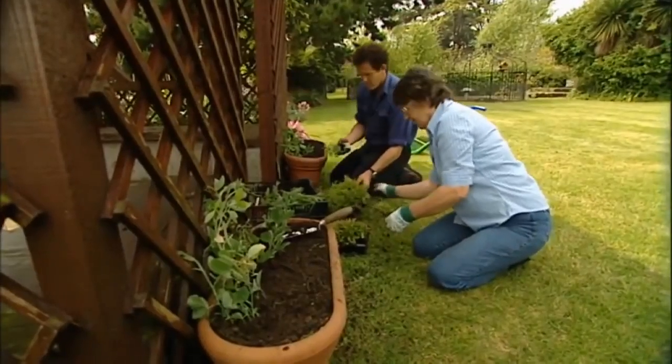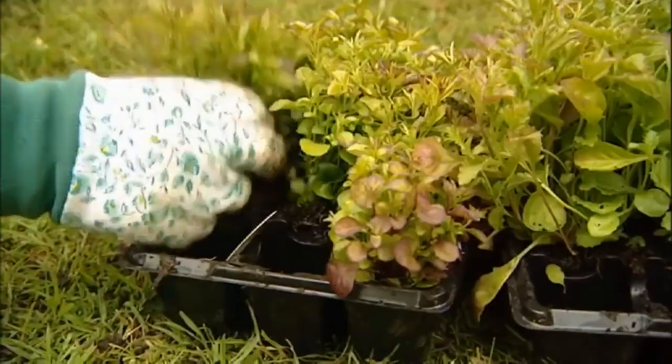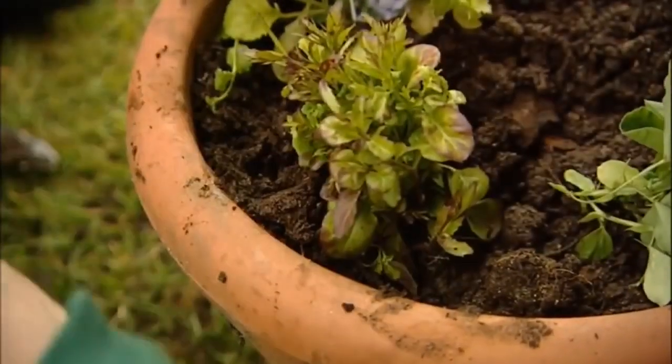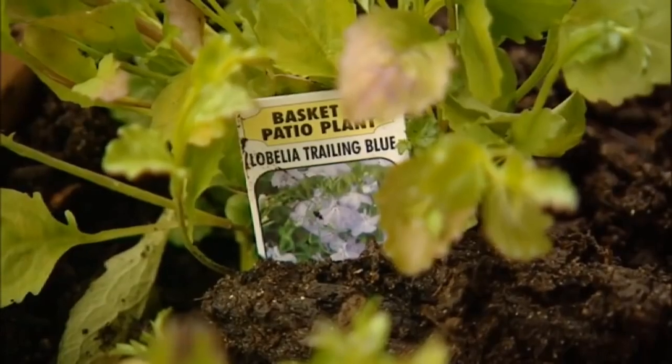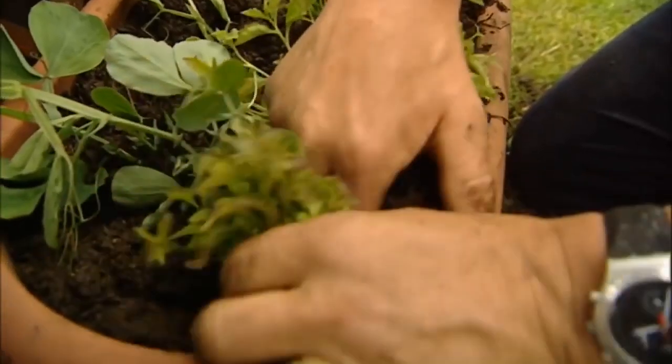You've got pale mauve there and I've got pink. Now, should we do them all one colour in each or mix them up? No, we're going to mix them up. I'm just going to put this one on the edge to trail over here nicely to cover up this pot. So these will flower about the same time as the sweet peas? Oh, yes, they should do.